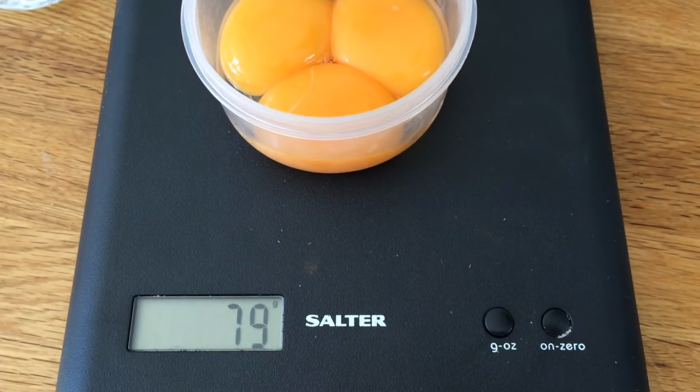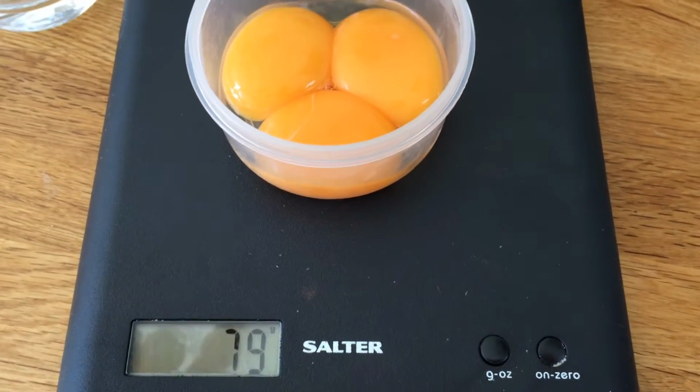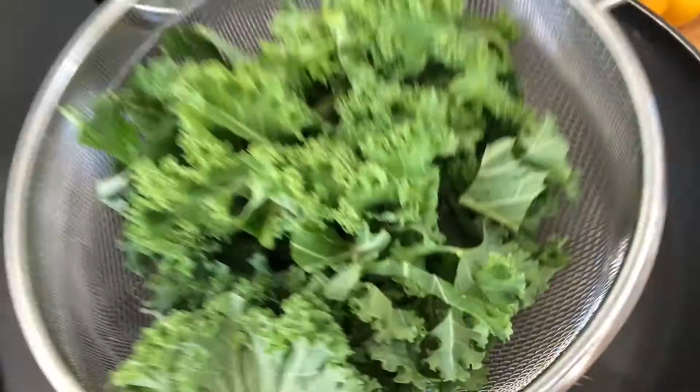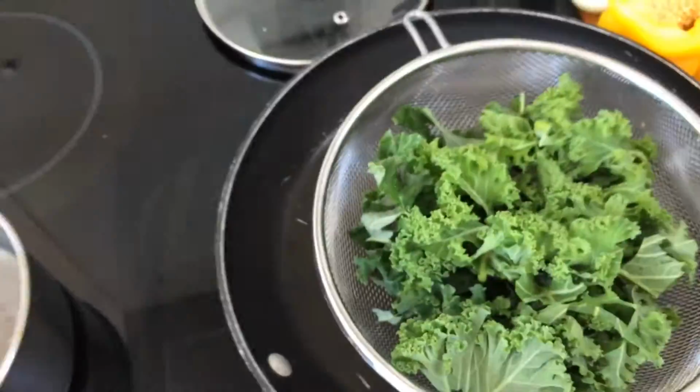Okay, so I've got my egg yolks. Gonna tip them in and put it back just to measure how much in grams of egg yolks we're having. Chopped up my kale, so I'm going to plonk this on top as well after I put it in.